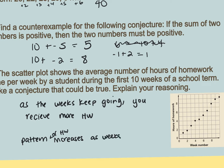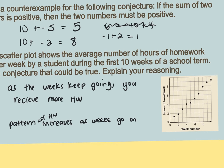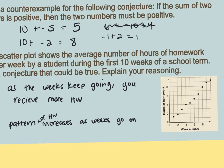So I disagree with that because, like, let's say you're at week number 100. I don't think you're gonna have 100 hours of homework. So the biggest thing here is could be true, right? We're not saying that this is set in stone, and it's a conjecture, which is something you get to inductively based on a pattern. So it's not fact. So those are two different things. Okay, so we're basing this upon a pattern, not that it is set in stone, that would be a fact.